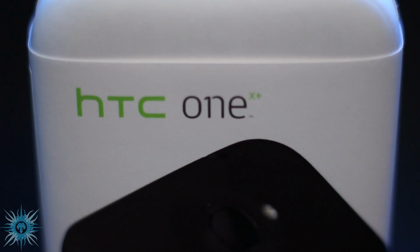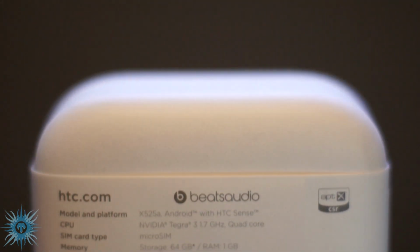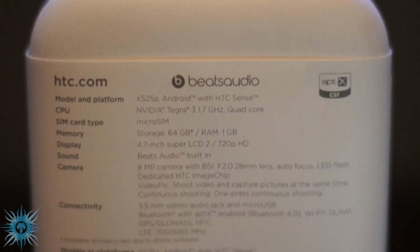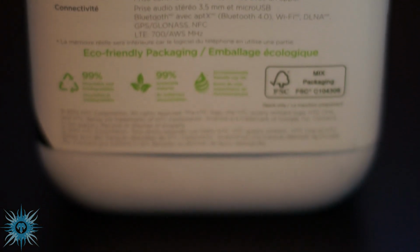So today I have an unboxing of one of the fastest phones out currently, and it is the HTC One X Plus. It's an upgraded version of the original One X with a faster 1.7 GHz Tegra 3 processor, a larger 2100 mAh battery, more internal storage of up to 64 GB, and a slightly upgraded front camera. It also comes with Jelly Bean 4.1 out of the box.